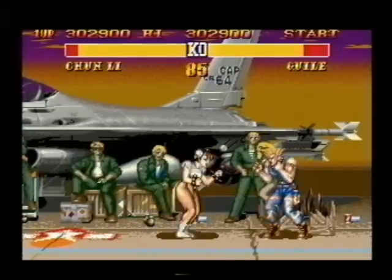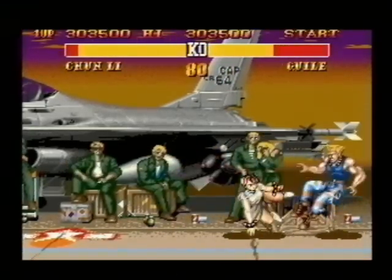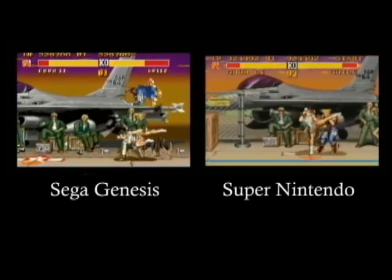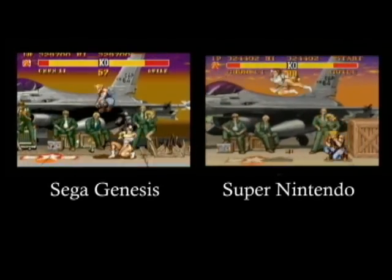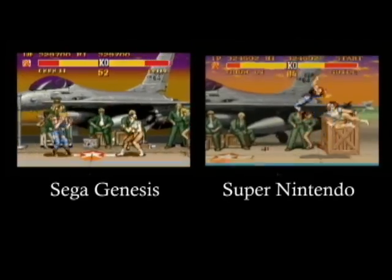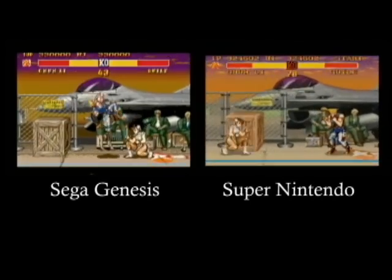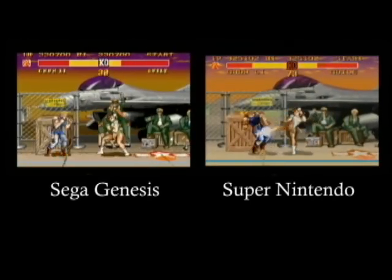And when you look at the two of them side by side, they look almost identical on the small screens, but note that the Super Nintendo version has clouds going further down into the sky. The Sega Genesis version has the girl and the guy on the left, right in front of the intake, in front of the F-16, whereas the Super Nintendo version does not have them.